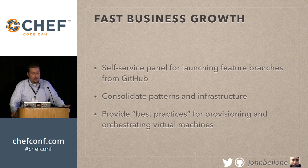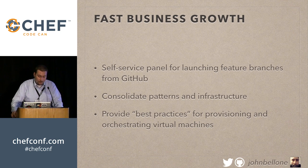So we need to support fast business growth. We're going to do this using our self-service panel. We're going to allow developers to click a button, get a Redis server, click a button, get a MySQL database, automate all that, including DNS.